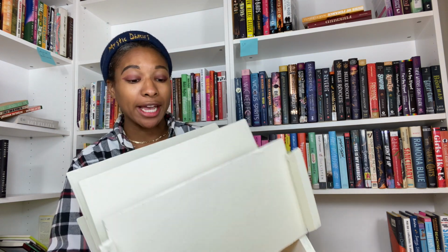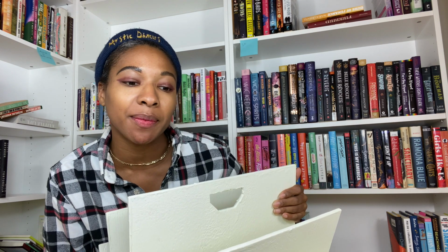I also found this old magazine rack at a thrift store and I painted it white. I did a very bad job painting it because I'm not a painter. It was literally only like $3 and there was no way that I couldn't have it. So my plan is to put my leftover graphic novels in here, the ones that don't fit in my comics cubby.